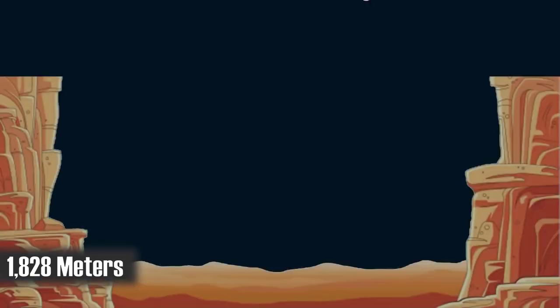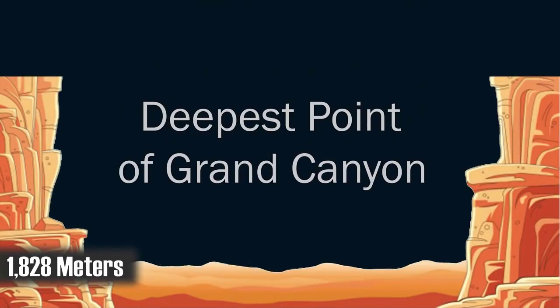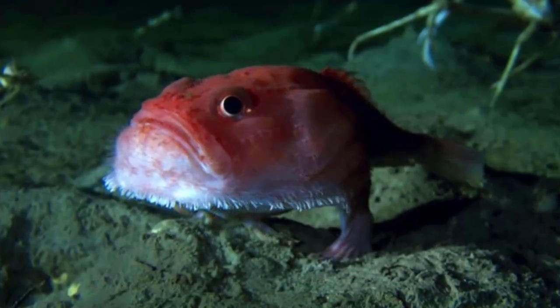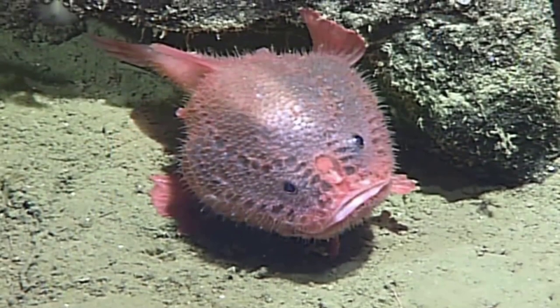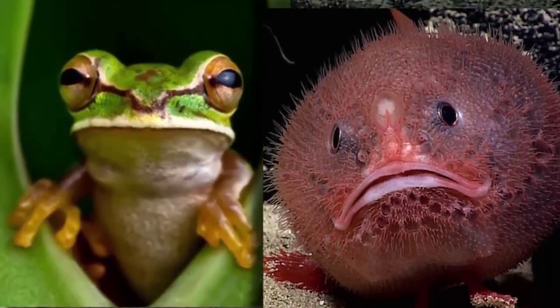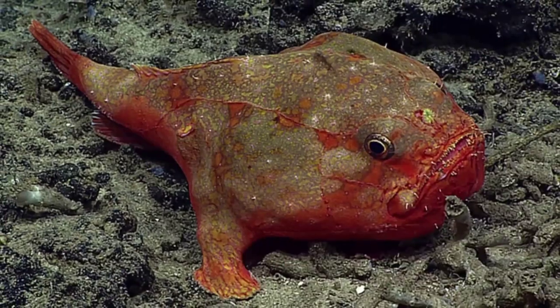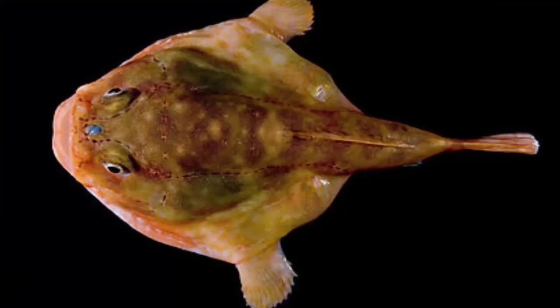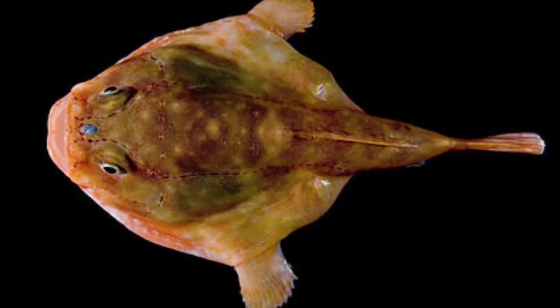and further down at 1,828 meters, we would reach the deepest part of the Grand Canyon were it to be underwater with us. The sea toad is a rather simple name for this ocean-dwelling oddity, but it does kind of describe what an amphibian might look like when subjected to the crushing depths of the deep sea. Think of a fish that is smashed from front to back and given tiny legs. That's the simplest description of what sea toads look like.